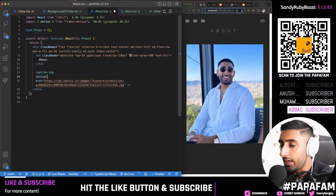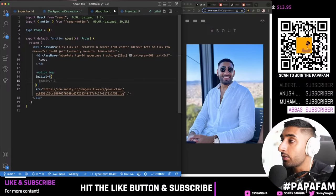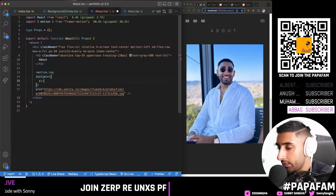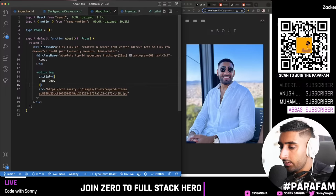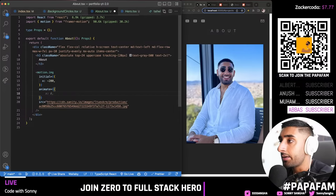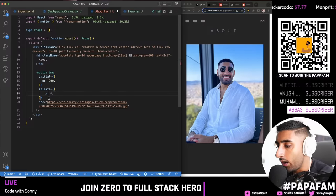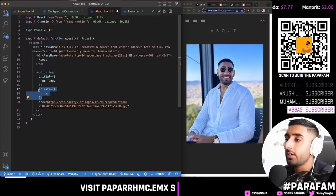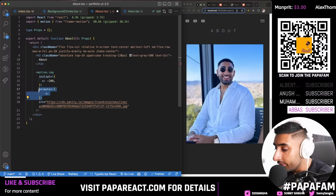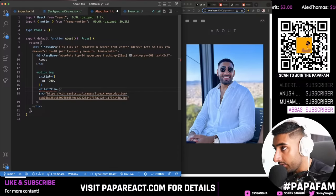So the initial animation here, we're going to do an initial value of X minus 200 because I want it to come in from the left, okay? Then I'm going to animate it and I want it to basically come back into normality at zero. But actually, what I want to do here is rather than just animate when you load the web page, I want it to be when I'm in the view. So while in view, okay?